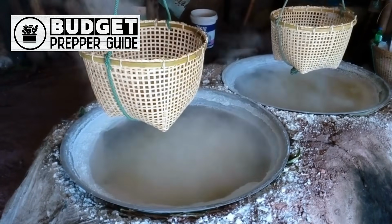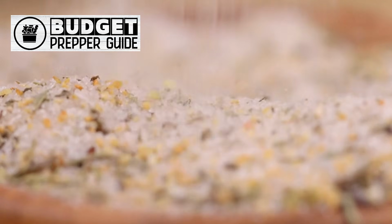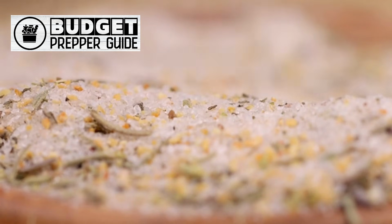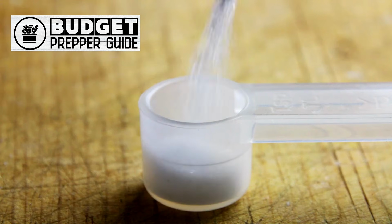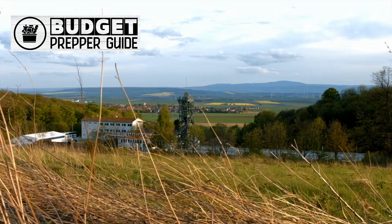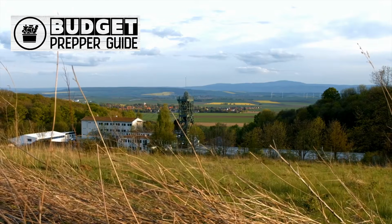Now, what kind of salt should you stock up on? Table salt is the most common and affordable, but some people prefer sea salt or kosher salt for cooking. Either works fine. Just make sure you have enough stored away. A few pounds should keep you going for months, even years.